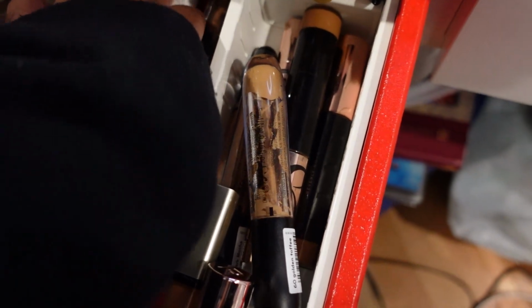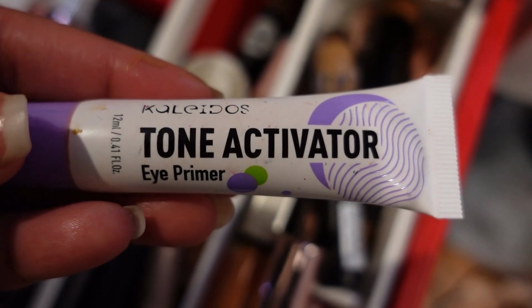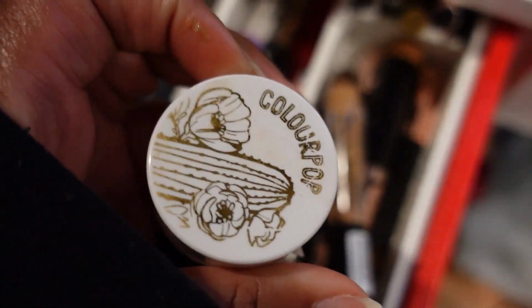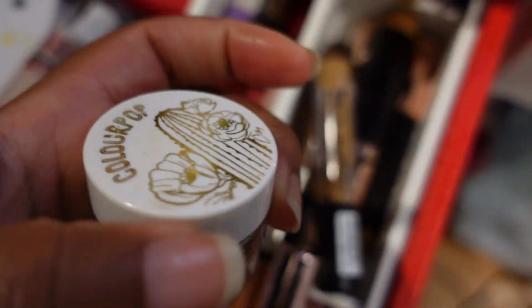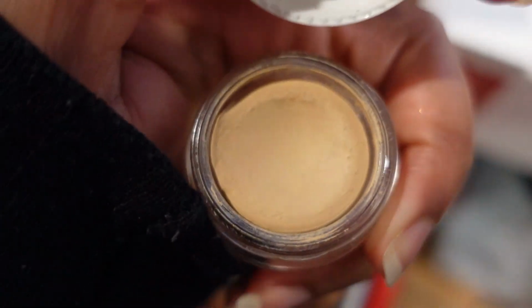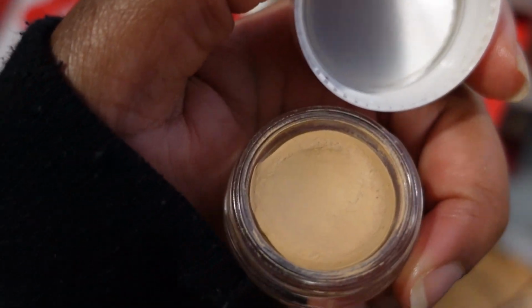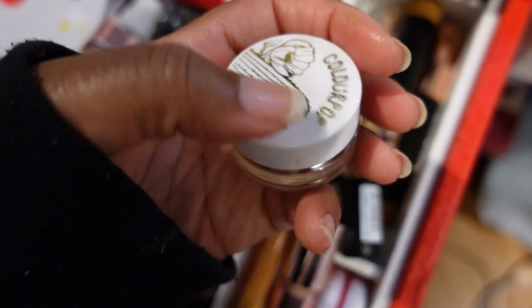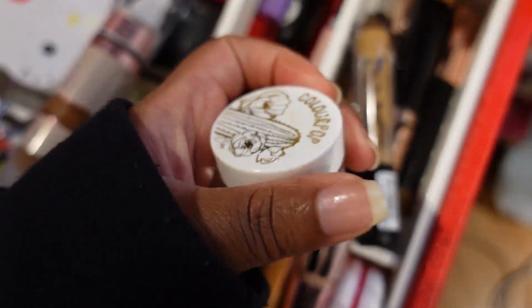But my 2 other ones are the Kaleidos Makeup Tone Activator Eye Primer. It's still pretty good. I still use it from time to time. And then I have one of the Colourpop cream shadows in the shade Bronco. You can definitely see that there's been some usage. It's a bit on the drier side because it is a cream, but it's still pretty good. I don't think that they sell their cream shadows anymore, sadly, but I'm still going to use it up. And so when it's done, I can probably use this pot for something else.